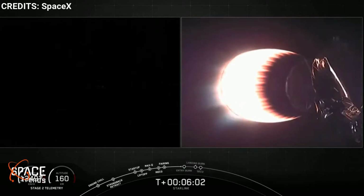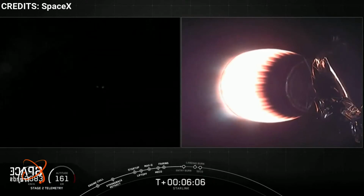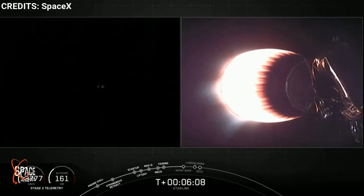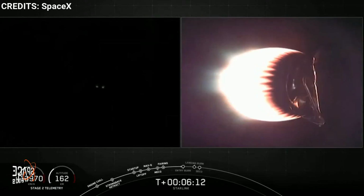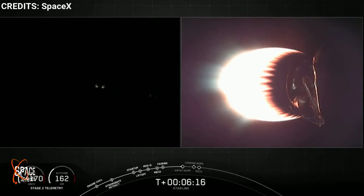In just about 20 seconds here, we will hear the call out for the start of the Stage 1 entry burn. This burn will last 20 seconds. Again, it's a 3-engine burn that will slow the first stage down as it enters the upper parts of the Earth's atmosphere.